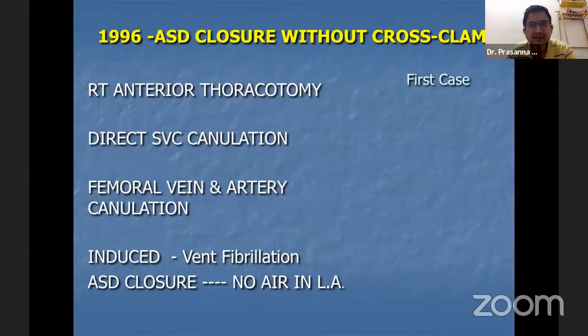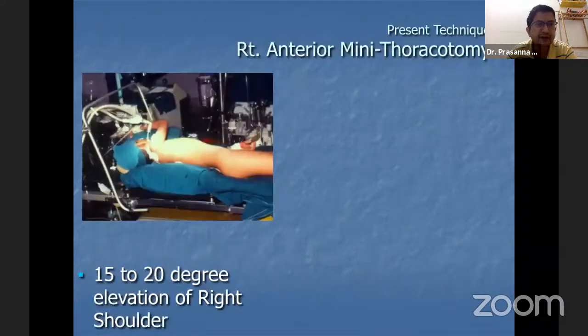So it was the first case before I joined him in 2006, but he started operating in 2009. The first case was an ASD closure, which was done through a right anterior thoracotomy. It was a direct SVC cannulation and a femoral vein and artery cannulation. Ventricular fibrillation was induced, and the ASD closure was done, taking care that there was no entrapment of air in the left atrium.